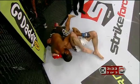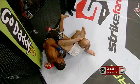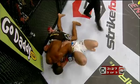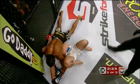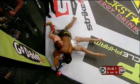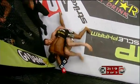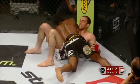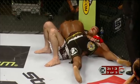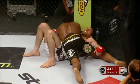What we're seeing now is finally Ron Stallings is going for the position he loves most for submissions, and that's the top. And he loves to try and get that Kimura, and there it is. But he's going for the straight armbar again. 5 of his 9 wins have come via submission, including in his last fight, a triangle choke. Amagov trying to sit up. Amagov was also holding onto the cage to save his arm. He's grimacing too from the pain.